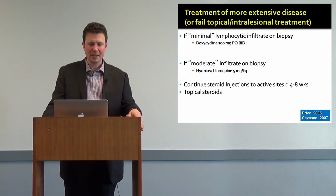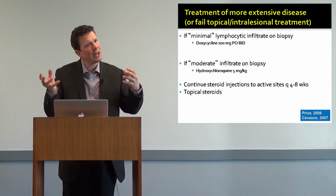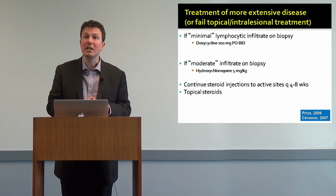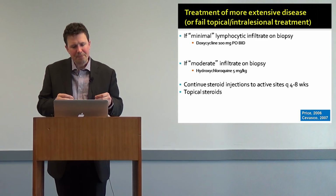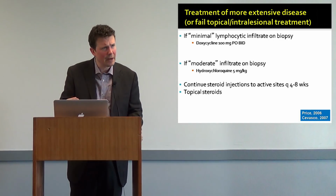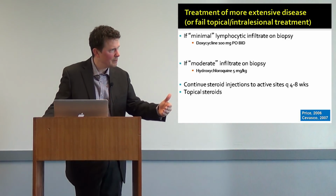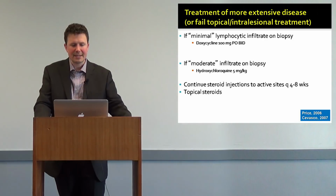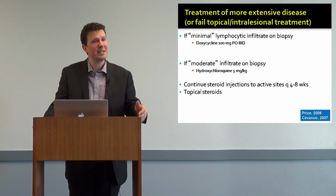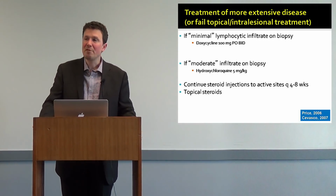If a patient has more inflammation on biopsy or has failed doxycycline, hydroxychloroquine is often my go-to agent. And it's important to remember the dosing of hydroxychloroquine. The dosing that is agreed upon now for safety is 5 milligrams per kilogram. This slide 5 years ago may have said 6 milligrams per kilogram. But we've realized that by using the patient's weight, their actual weight, not their ideal weight, if we use a number 5 milligrams per kilogram, we have a better safety margin.